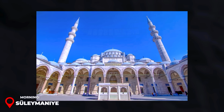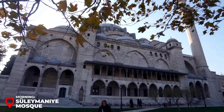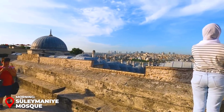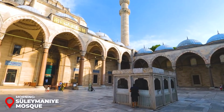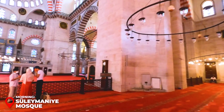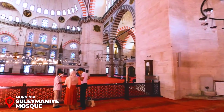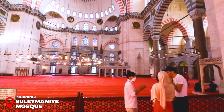B. Süleymaniye Mosque. A short walk from the bazaar, Süleymaniye Mosque stands majestically, offering breathtaking views of the city. This architectural masterpiece, designed by the famous Ottoman architect Sinan, is a place of serene beauty. Free to enter, it's a must-visit for the harmonious design and peaceful ambiance.